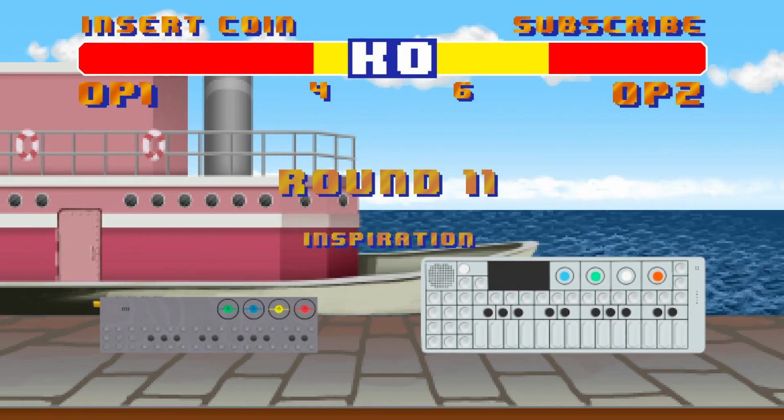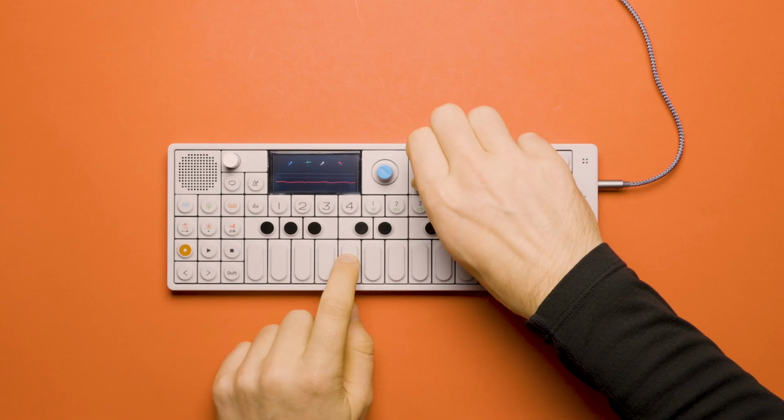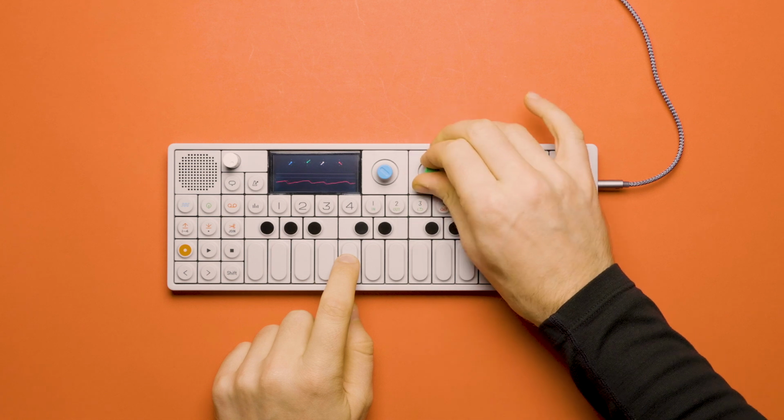Round 11. Inspiration. Fight. Arguably, one of the most important features of a musical instrument is how much it can inspire you to want to play it.